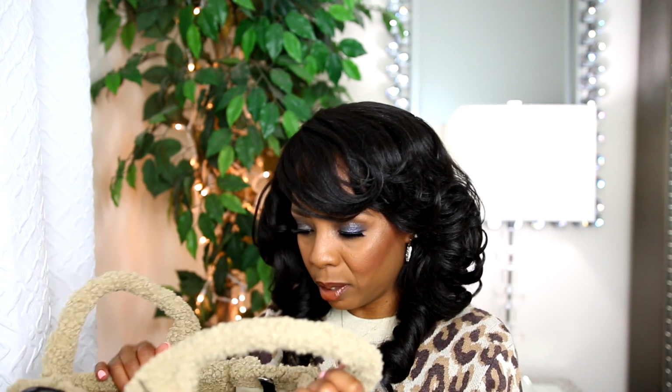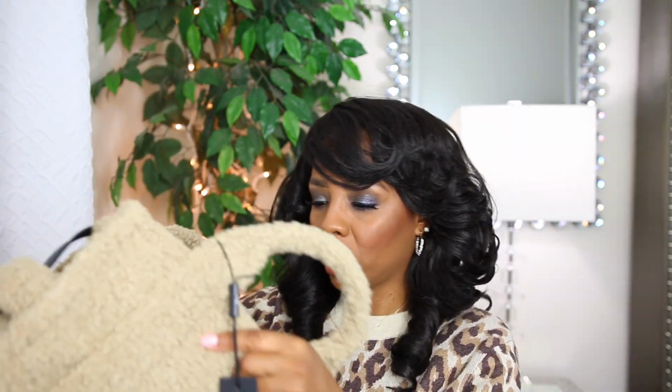It still has the features of the actual Marc Jacobs tote, but this one is a teddy, in a blush pink and a black one. I just like this one because it's a neutral color. The inside of it is really beautiful. Look at the inside of that. It's a nice, really well made bag. The bags are really, really nice.